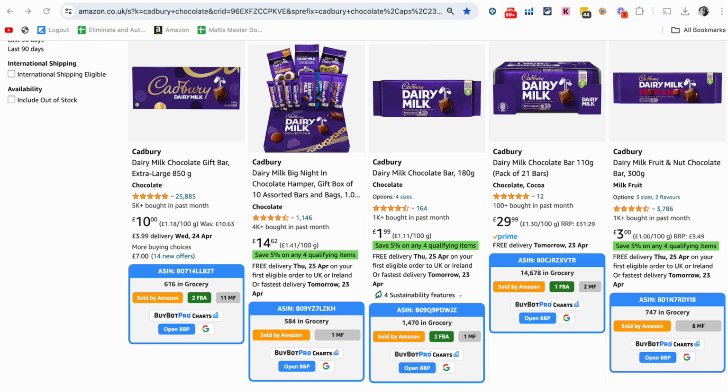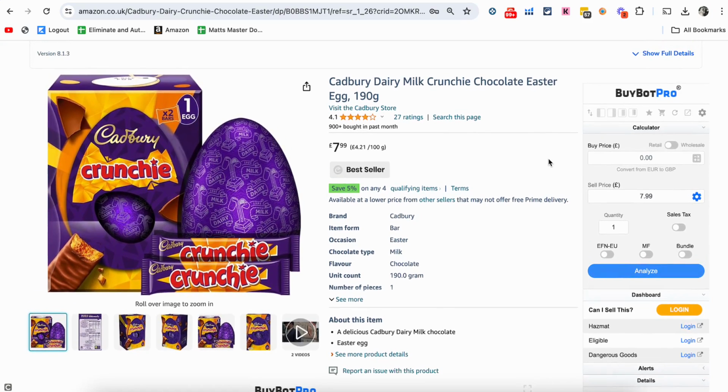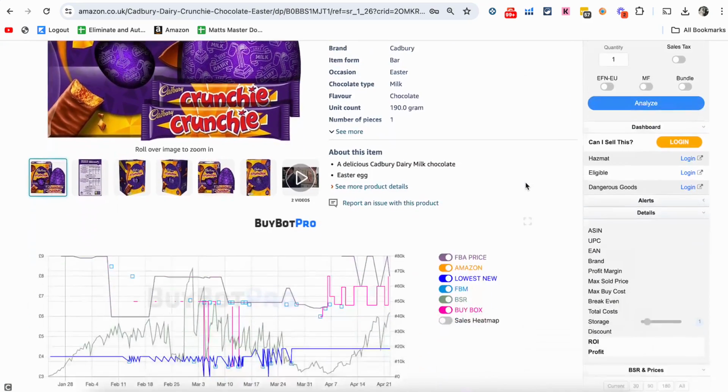So let's jump in and let me show you how you can utilize this information to help you with your sourcing, to help you with your buying decisions, but most importantly, how it looks and how you can activate it. So I've picked a seasonal product here because there's something I want to show you with regards to seasonality and how useful this feature is going to be for Keepa users.